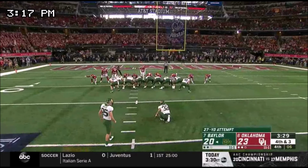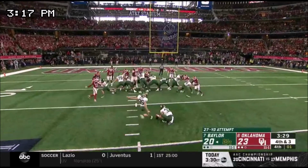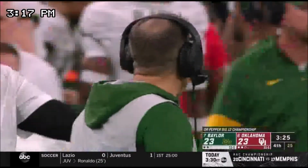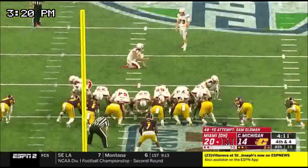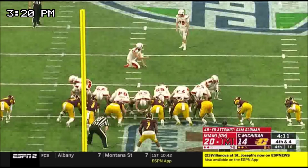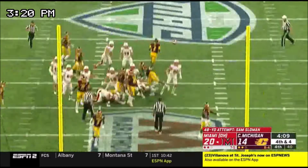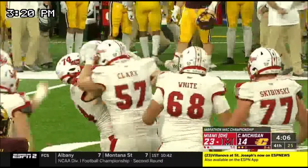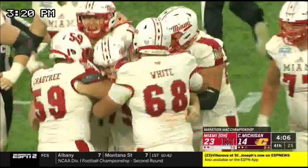Now it looks like it'll be 27 as they set up. Skyler Wetzel, the holder. The kick is good, right down the middle. Miami has survived on the margins all season, 4-0 in one-possession games. Sloman is 2 for 2 today. Kick is up. And good. How clutch is Sam Sloman?